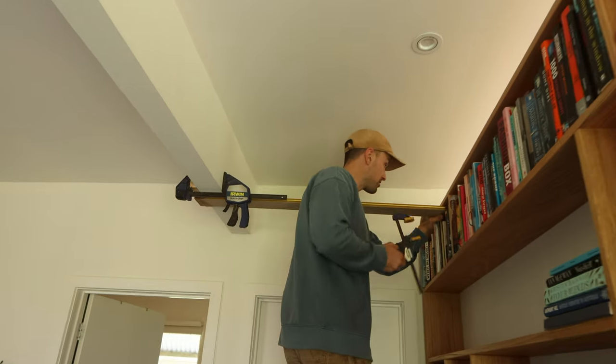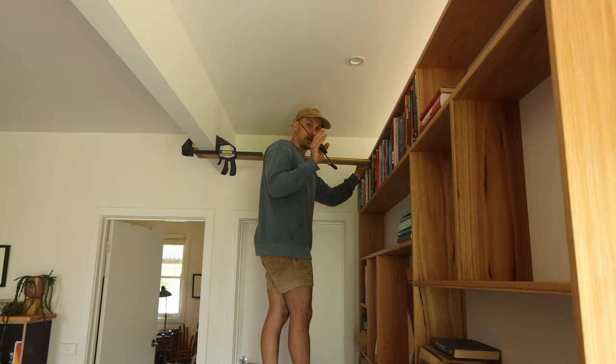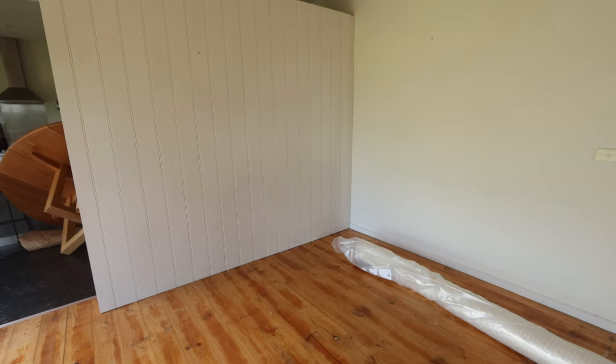Just clamping off the top of the bookshelf to the bulkhead behind me, just so there's no accidents. It doesn't fall down on us when we're taking photos of it. Gotta be safe. Safety first. Isn't that right, Emma? Absolutely. And this is our studio space.